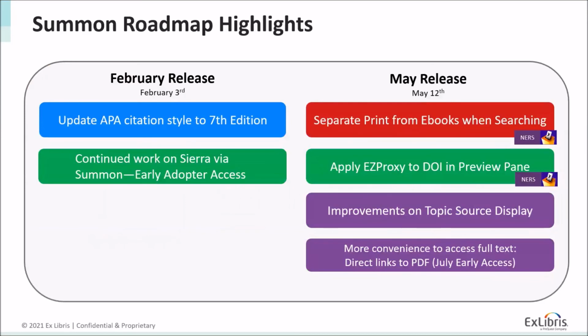So far this year, we've had a couple of successful releases. One came out in February. Main focus of that was updating the APA citation style to the 7th edition. You now have access to both 6th and 7th edition in Summon. And then just a couple of months ago in May, we released a variety of functionality. I'll do a little bit of a deep dive on some of these and review some updates that we've had since May, as well as what that functionality is.